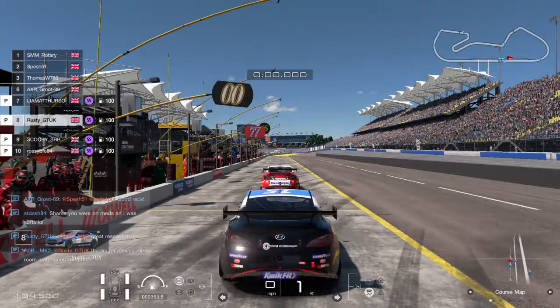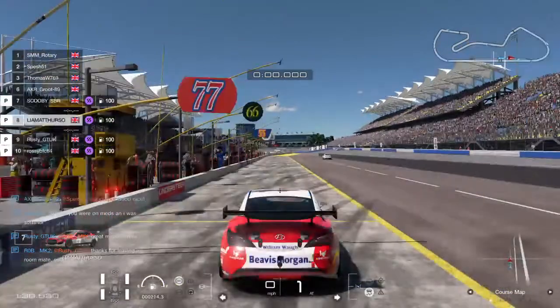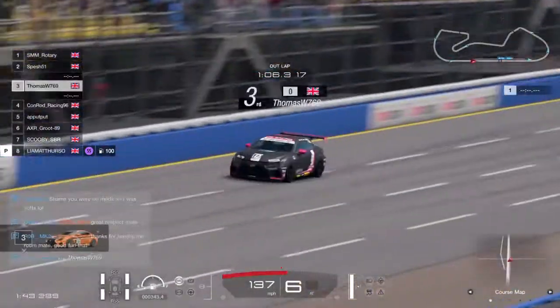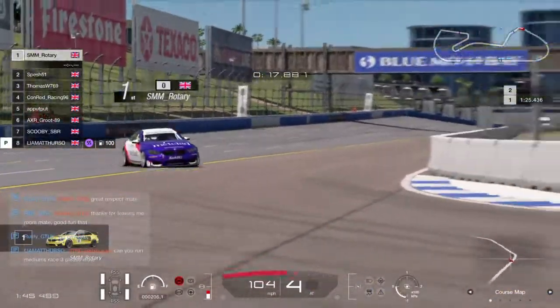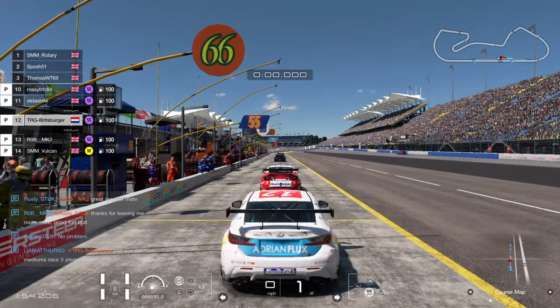Alright, so Liam's on the super softs. Clement's on the super softs. Super softs, super softs, super softs. So, Edwards, where is Edwards? Edwards has got his mediums, okay. I was like, that would be interesting if he isn't running them here. Oh, he's filling in for Sean Cole, I think. So that makes sense.